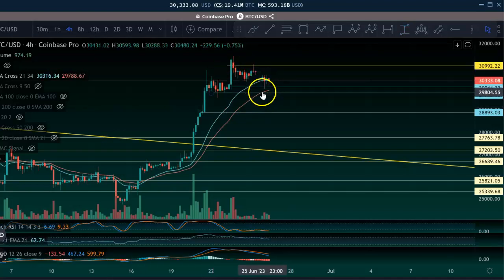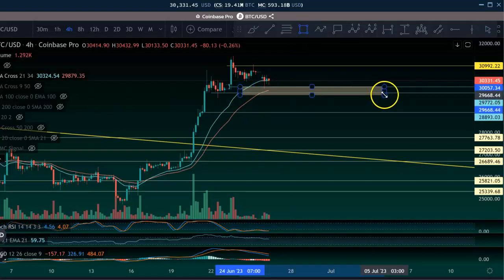We are using these moving averages as support. Currently, this is the 4-hour chart, so the 21 4-hourly moving average is acting as support, but this is not a strong support. We also have the 34 4-hour moving average, somewhat of a stronger support. It's actually sitting here in a support zone that I drew previously based on Fibonacci levels.